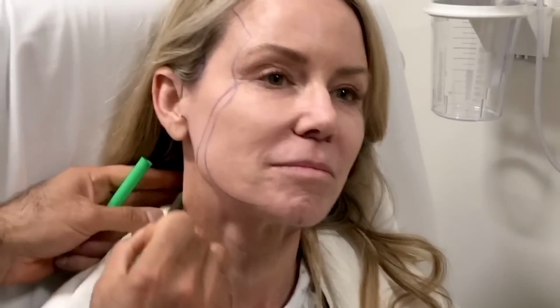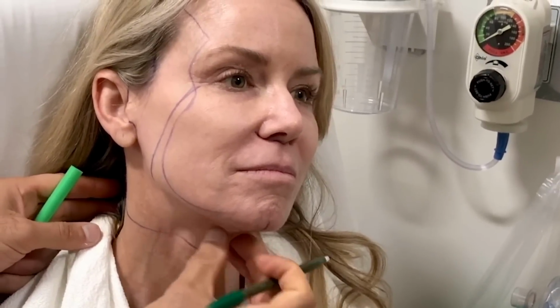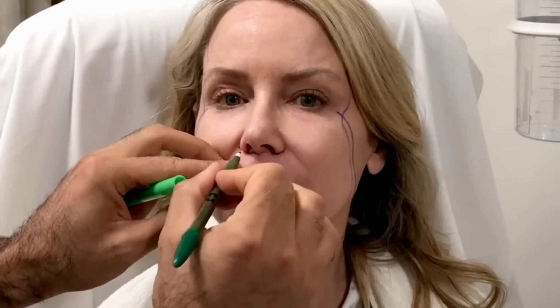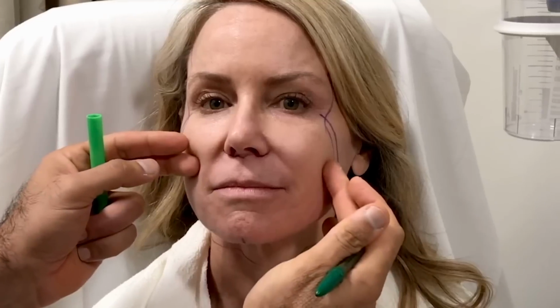So for the neck, we're going to be working in this space, taking care of this looseness here. And then for the lip lift incision, it hides underneath the base of the nostril. So it hides beautifully. Excited.